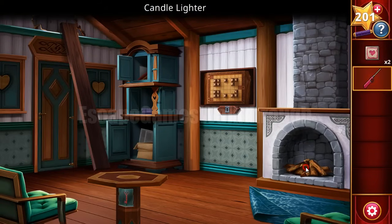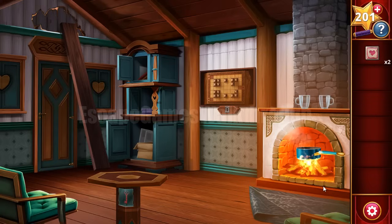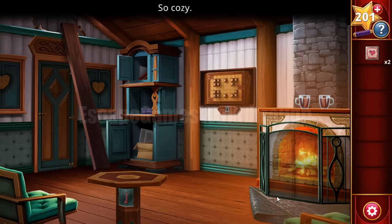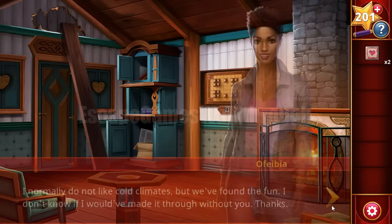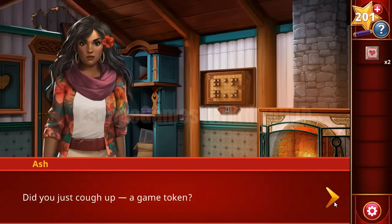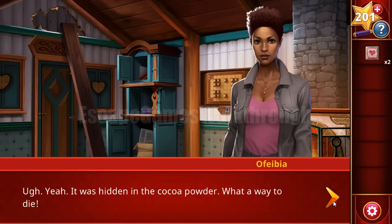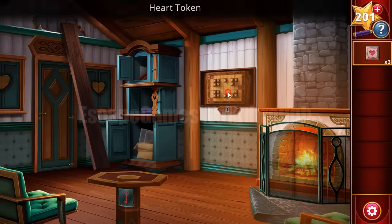Here we can place it. Candle lighter to light the house. Relax a bit. There's a piece of puzzle just cut off one of these girls, and let's go and play this game.